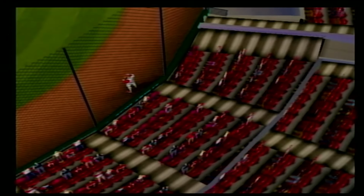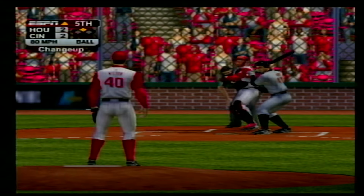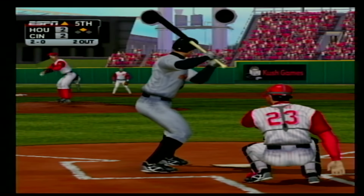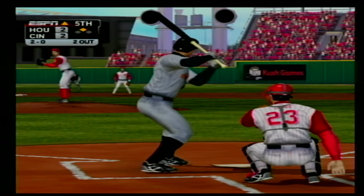He's at the belt. The 1-0 pitch. Ball 2. I like the way he's changing speeds. He's moving the ball in and out, but this one is down and away. He's ready. The 2-0 pitch. This is just a wild pitch, John, and the manager's not happy. Well, it just got away from him.